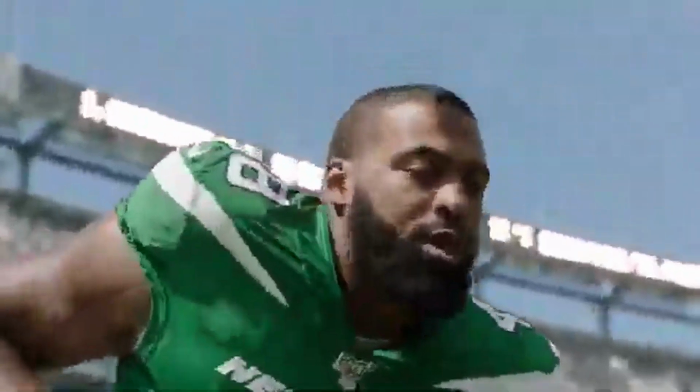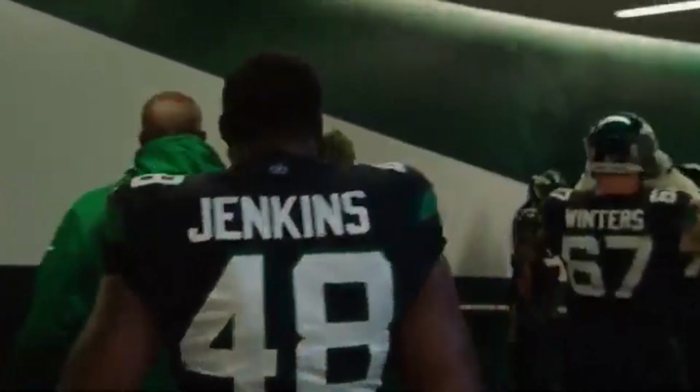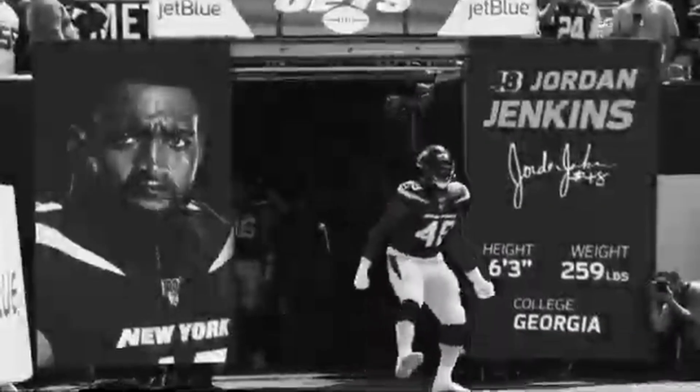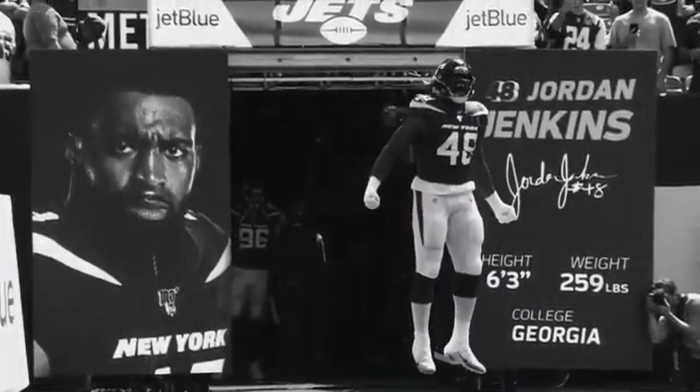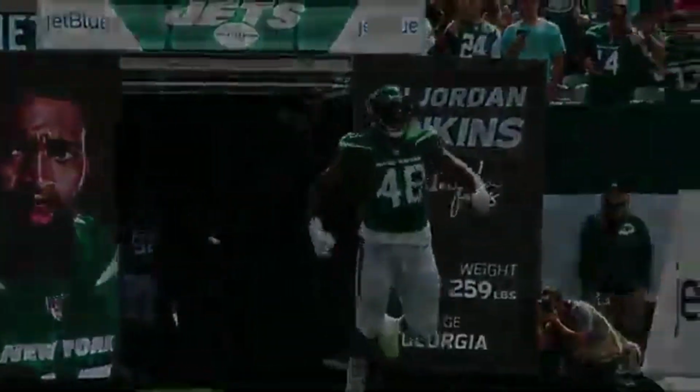For today's video, we're going to be talking about Jordan Jenkins, our new supposedly outside linebacker, but he's going to be playing probably left end or right end for us. Today we're just going to talk about our initial thoughts, what he could bring to this team, and what our expectations are. What do you want to start with?